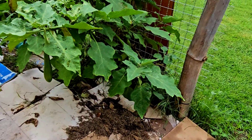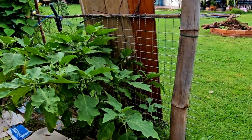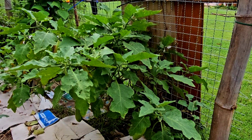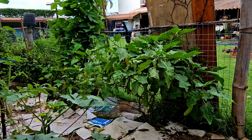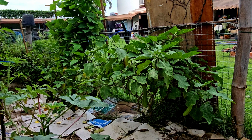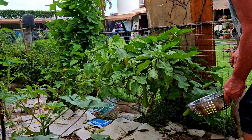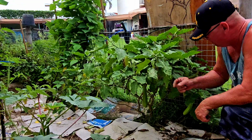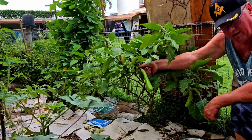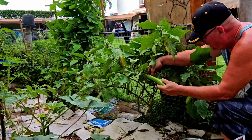Oh my God, I haven't picked this one in a while. I don't know if Yen has or not. These are the long eggplants. Let's see what we got here. Yeah, I can see some picking on there. Let's go ahead and chop that up. Yeah, there's definitely some long eggplant. You know, I don't really know which one I like better as far as flavor. They're both delicious, but these things, wow. This has been one plant, guys. I can't tell you how much we've eaten off this.